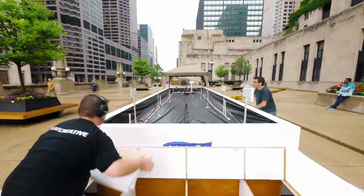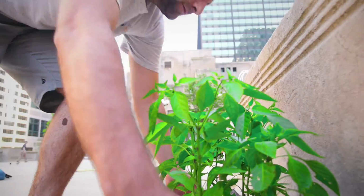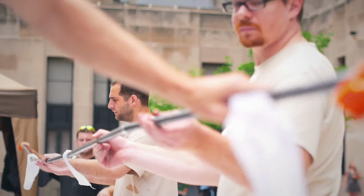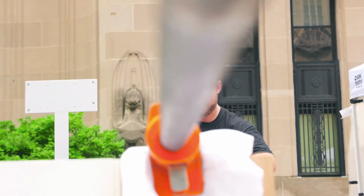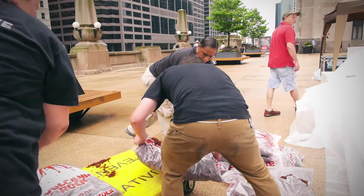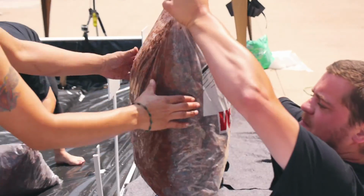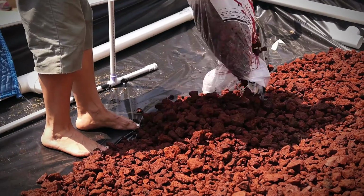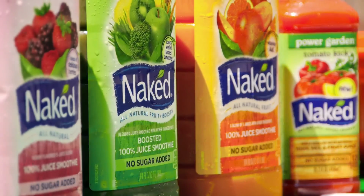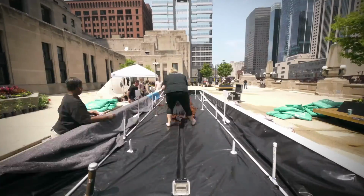We are in 2 North Riverside Plaza in Chicago, Illinois, for the first day of Naked Juice's Power Garden, which is the world's first garden powered by social media. The garden is going to be live for the next 2 months through the rest of the summer. We're growing every single vegetable that is included in Naked Juice's 2 new products called Berry Veggie and Tomato Kick.